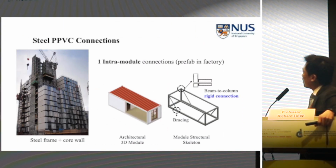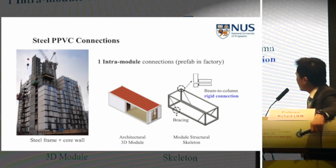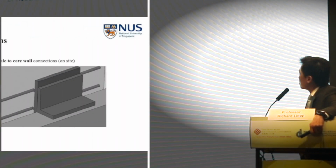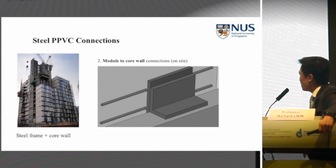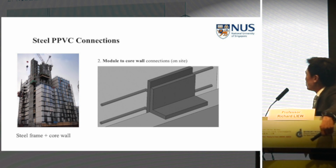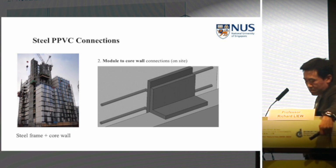So let's take a look at the steel PPVC connections. Basically, the module itself is fabricated at a factory. We can do the welding at the factory and have good quality welding. So they are considered rigid connections between beams and columns to form the module itself. You bring it to the site, and you need to connect to the core wall. So we have to embed these plates with anchor bars pre-embedded in the core wall. You bring the units very near to it, and then you do the side welding. You weld the unit's beam onto the core wall.